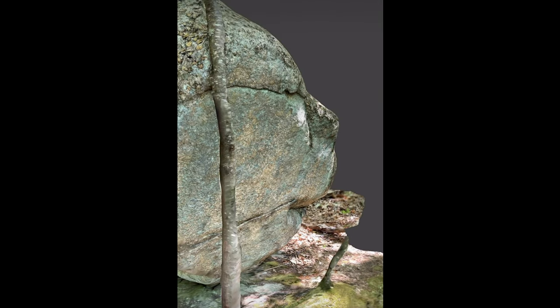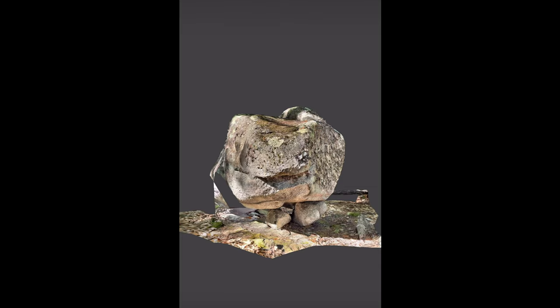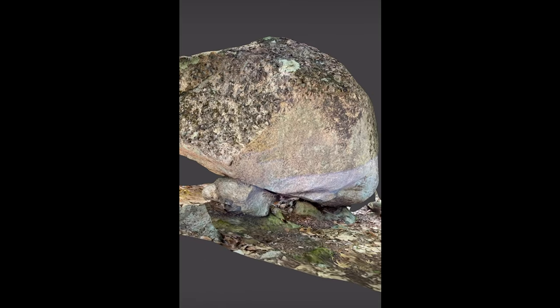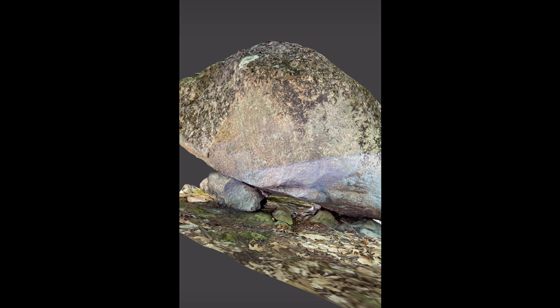All right, so as we zoom out, you see that profile of the stone again. You can judge for yourself whether you think that is an effigy of a face of something. And we're going to go back to the first structure we did in the last episode, episode 19. And frankly, every person that I've showed this to thinks it looks like a frog.